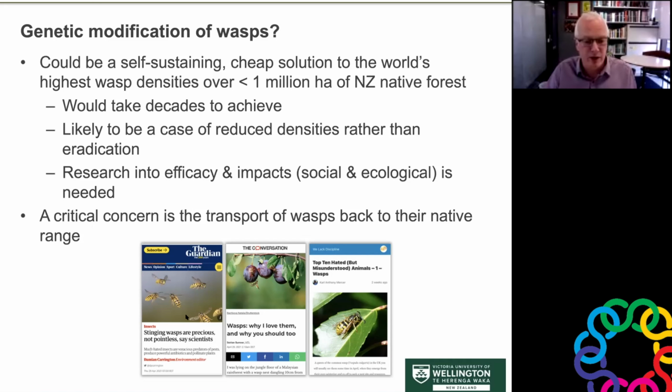Because in the native range, there are people that, for whatever reason, really love their wasps. Syrian Sumner is one of the people who really promote wasps in their native range, and fair enough that she loves them, and you should too, apparently. In the native range they are considered hated but misunderstood. They do have a role in pollination and in pest control in the native range, probably more so there than here, where we don't like them quite so much.